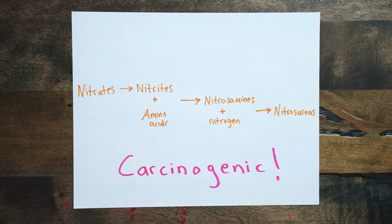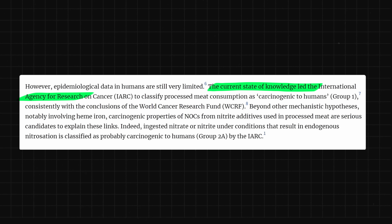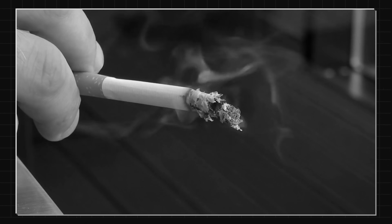Nitrates turn into nitrites, which then react with amino acids to form nitrosamines, which then react with nitrogen to form nitrosoureas. Now, these are among the most potent carcinogens in existence and are associated with virtually every cancer of the GI tract, not just the colon. In fact, nitrates and nitrites are classified as group 1 carcinogens, placing these foods in the same risk category for cancer as cigarettes, alcohol, and even asbestos.